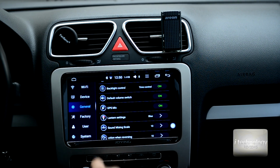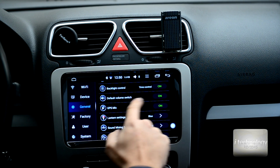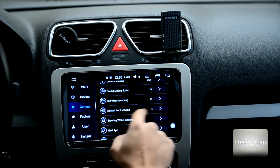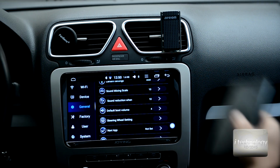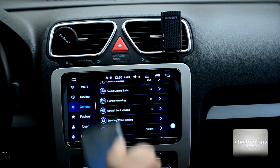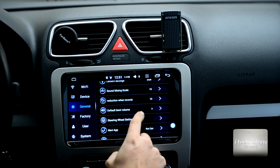So when you reverse your car, you have the default volume switch. You have to set the default boot volume as low as you can, especially when you have a remote starting car. I can control my car and start it from the phone, which is interesting. And if this navigation boots up, you can make a club on the street, let's say.